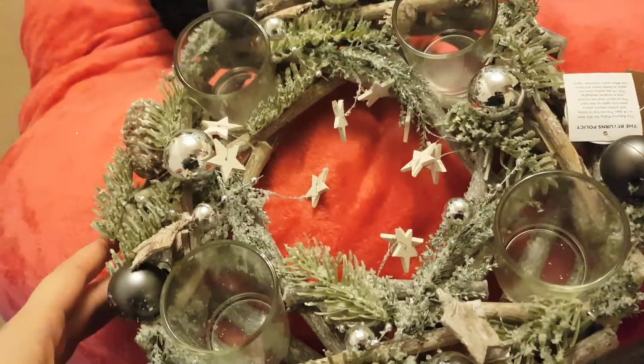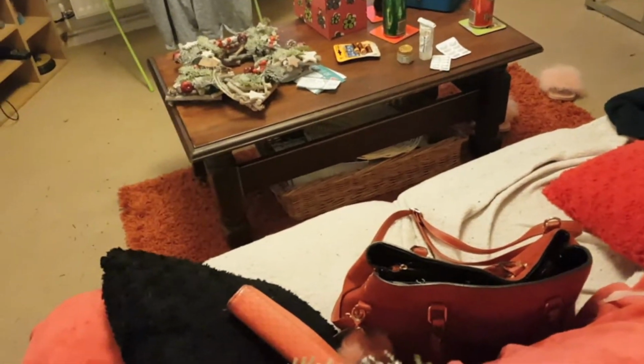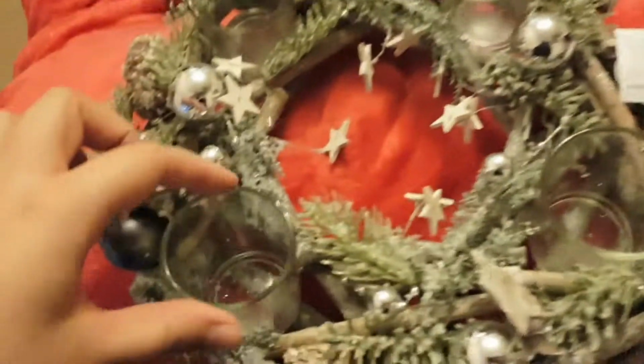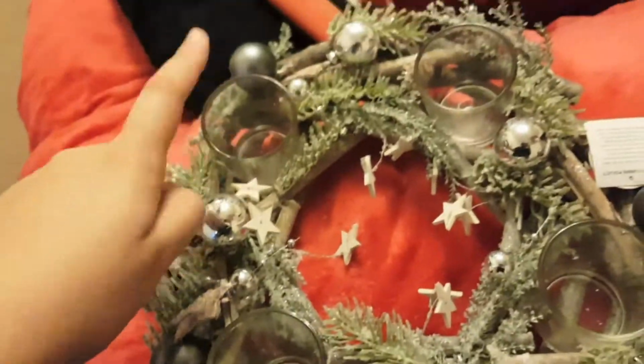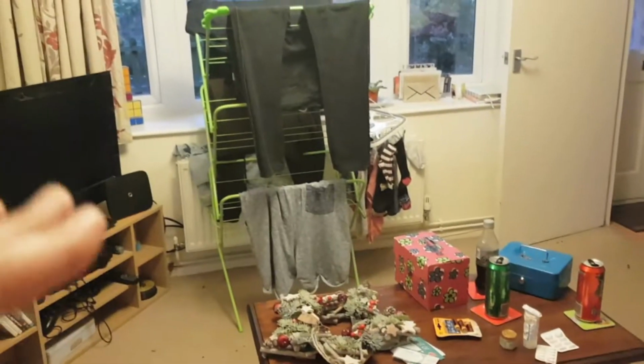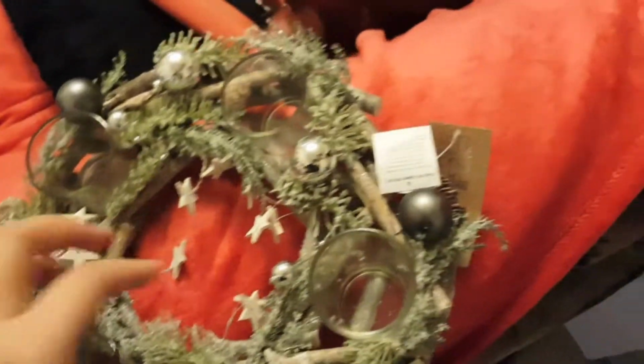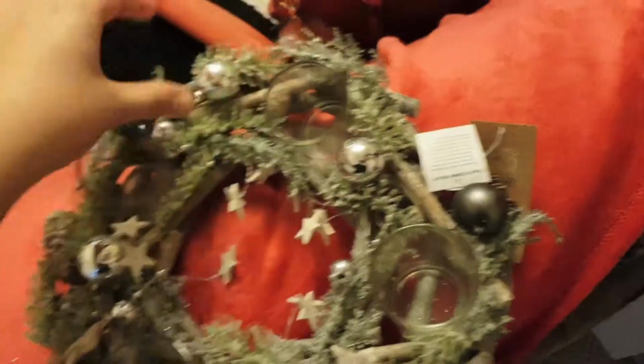And we got this also from The Range. Really cute table centerpiece. I do wish I had a bigger kitchen for a kitchen table to put this on, but I'm going to put the fake battery tea lights in there. Maybe I might put it in the window, but I'll probably put it on the table. Do a little tablecloth, decorative little centerpiece.